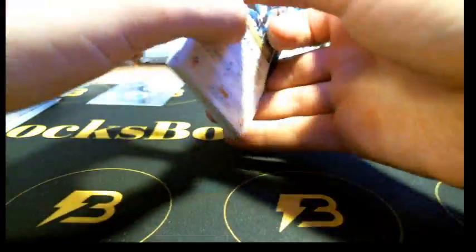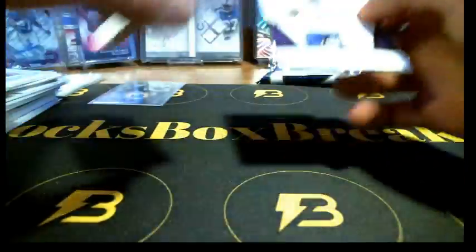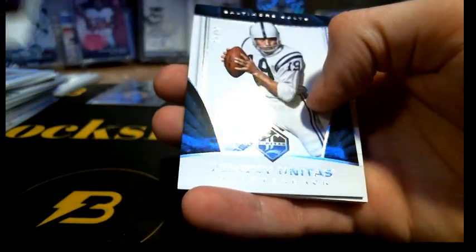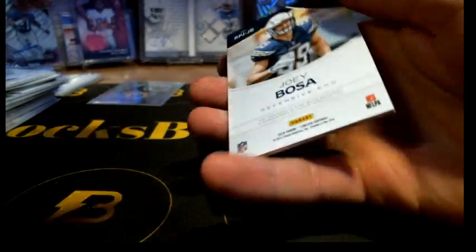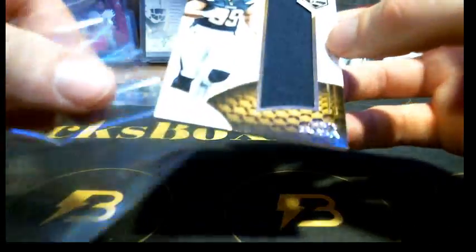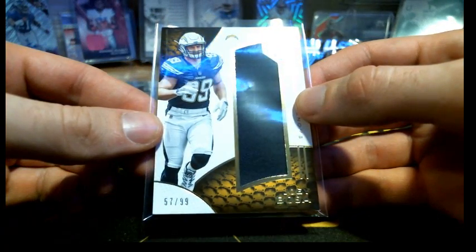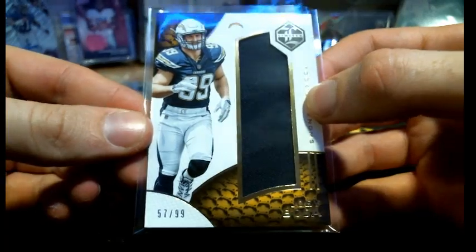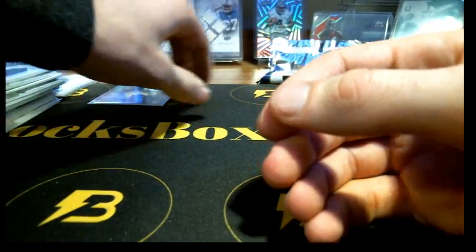Dolphins was, let's see here. Jay Sanchez, there you go. So we got Diggs, Allen, Rodgers, Johnny Unitas out of 99. We got another Charger, Joey Bosa again. Single color patch. You find it yet? 57 of 99 for the Chargers.